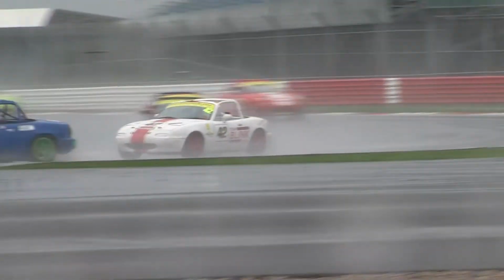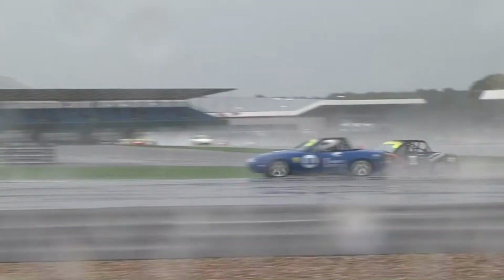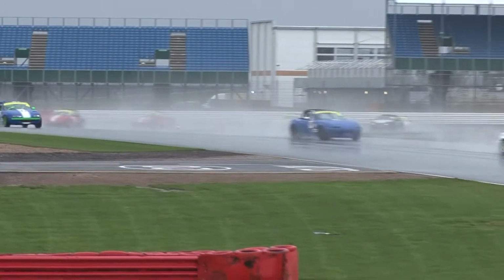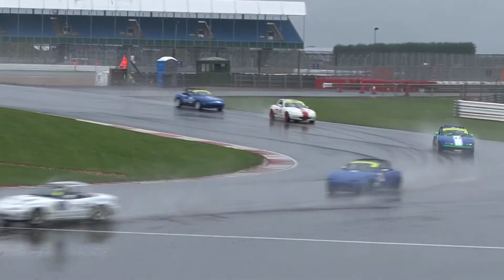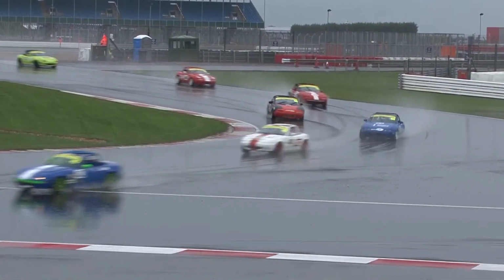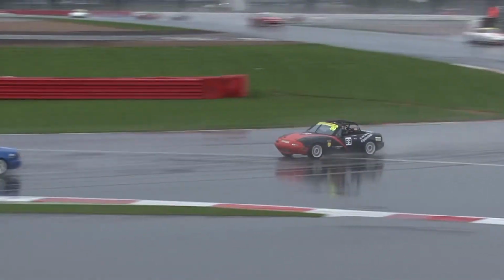Now this will be affecting every driver, it's not just Charlie. Once you're strapped into a race car, there's not much you can move about really, apart from your arms and legs. You get strapped in extremely tight, and reaching the windscreen, well, it's never really in the manual, is it? As we come through the link section and head off down towards the hangar straight, Matt Robinson, number 69, featuring there.